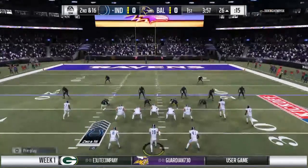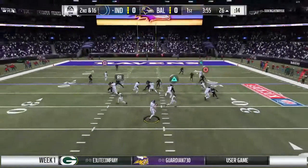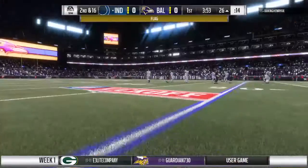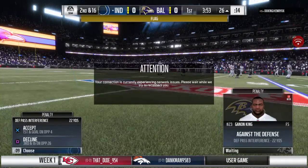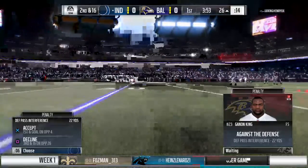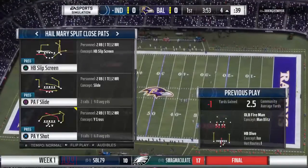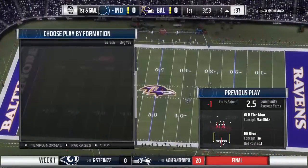They'll set up a throw, and that's going to wind up incomplete. However, we do have a flag down. So the pass is incomplete in the end zone, but contact and pass interference.